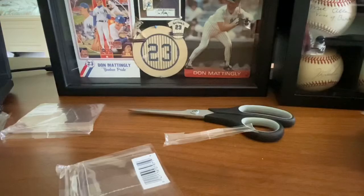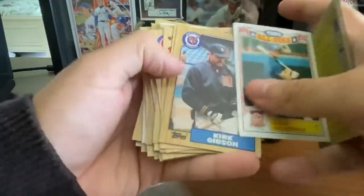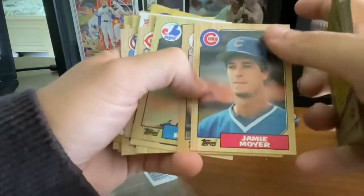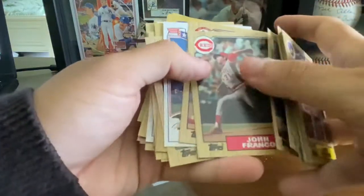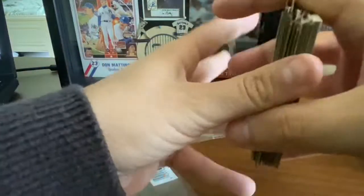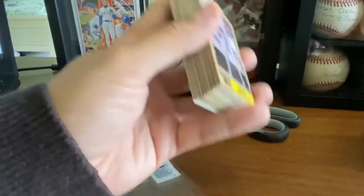So no Barry Bonds, no Mark McGwire here, but you know, we did pretty well with some Hall of Famers along the way. People who should be in the Hall of Fame. A couple of rookie cards. Jamie Moyer probably being the best one that we've got. A few Cal Ripkens. So we've done okay in this group. We didn't find the cards we were looking for, but a fun break nonetheless.